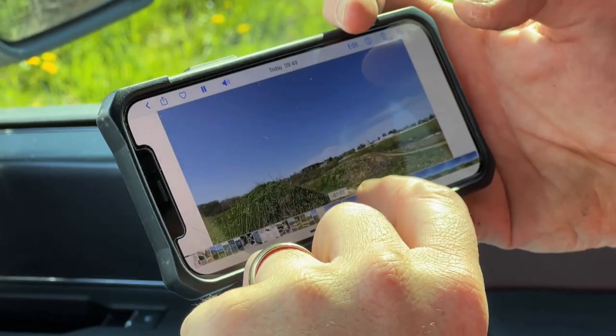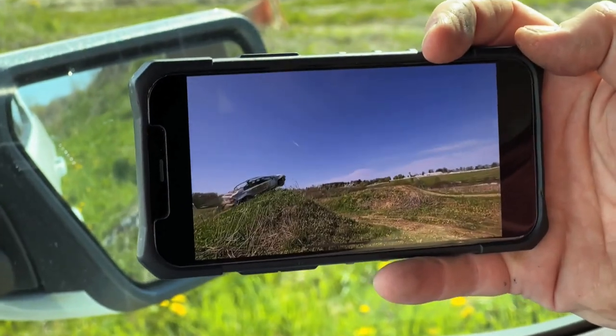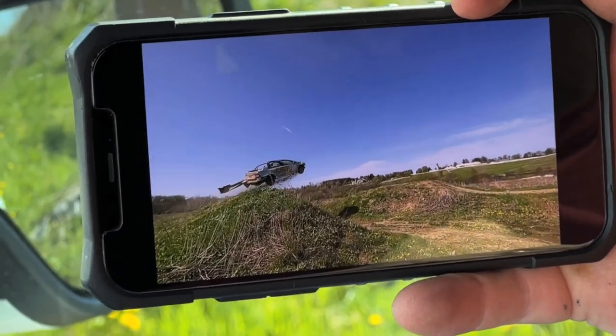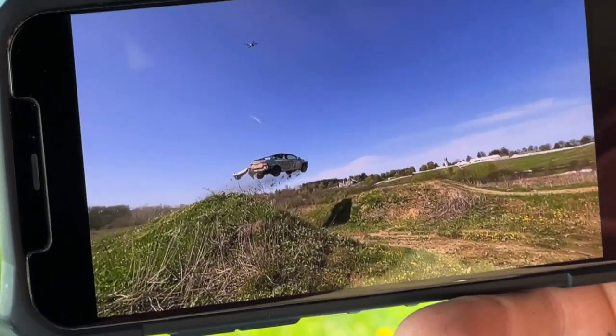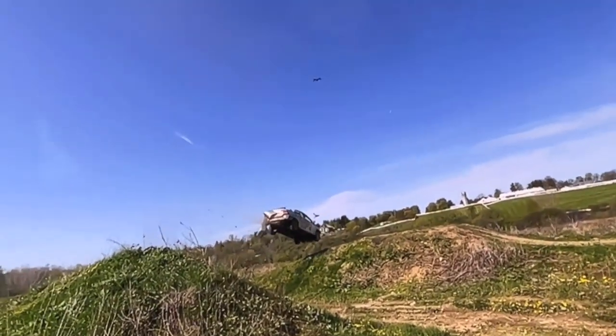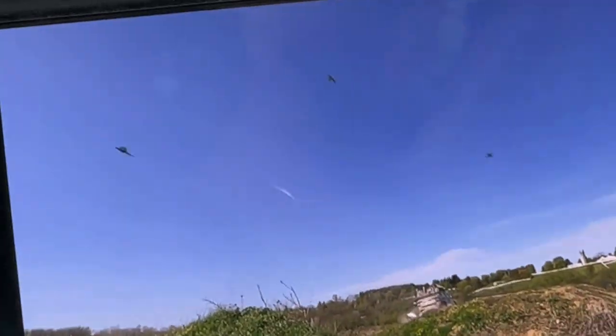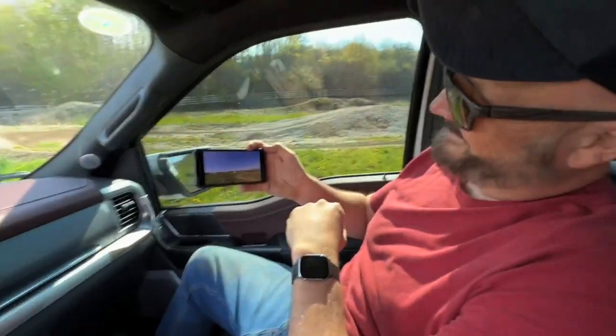All right, let's turn it down. Oh yeah, look at that. Got the shot. Oh, the bumper drag. Oh, and the drone, how nice. Boom. Oh, it hit the house. Scared those birds. That actually sounds like an explosion.